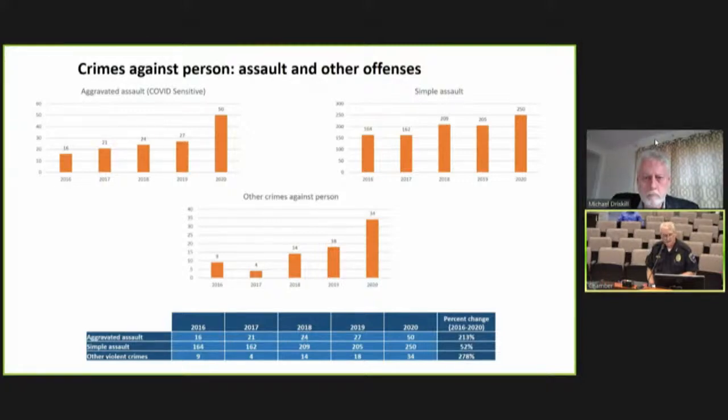The same with simple assault as well. I believe that is going to be a COVID-sensitive issue as well. And also some of our growth is going to be mixed in as you have more people. You're going to go up a little bit.